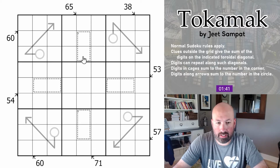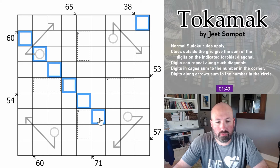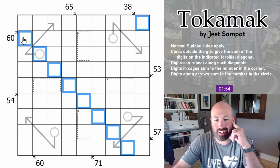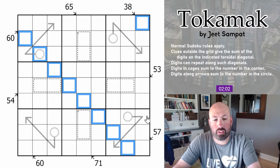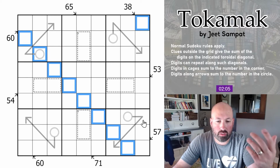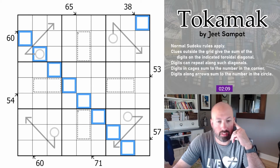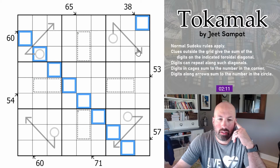I suspect it's gonna be a combination of killers that's gonna do it. But let's look at this, this is the smallest one. Now, one interesting thing about this toroidal thing, it's a hard word to say for some reason. All of the little killers are going to be 9 cells long. A lot of times you can have little killers where there's only 2 or 3 cells if you get it kind of down here in the corner. But all of these are going to be 9 cells because they wrap around.